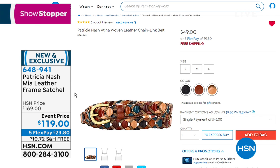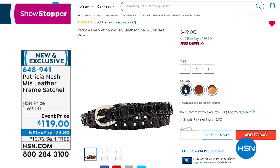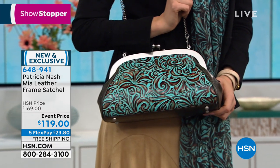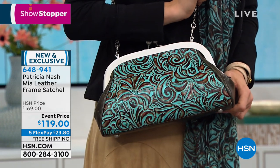642-624. It's the Atina woven leather chain link. It's black, tan, or the turquoise multi. That's awesome. The one that matches that pastiche. And I do want to ask Rocky to check on our ring from your jewelry.